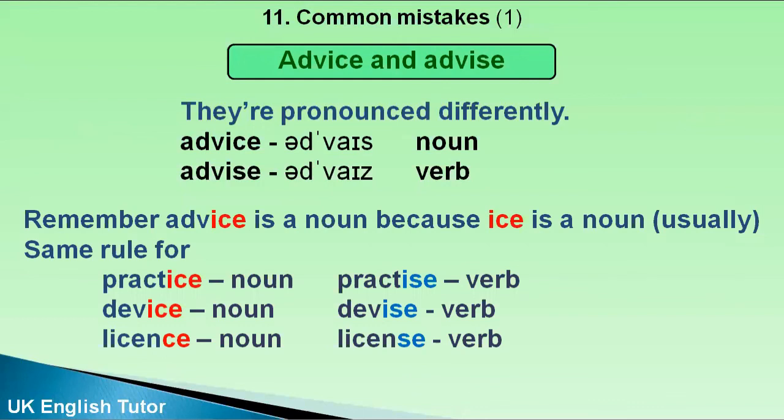Practice. With practice, whether it's with a C or an S, the pronunciation is the same. Practice with a C is a noun, practice with an S is a verb. There's device and devise. A device is like your mobile phone or some gadget. It's a noun. Devise with an S, as a verb, means to create or make something. You could devise a plan, you could devise a system.